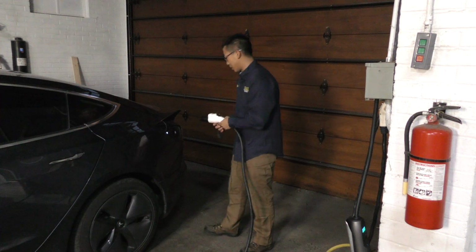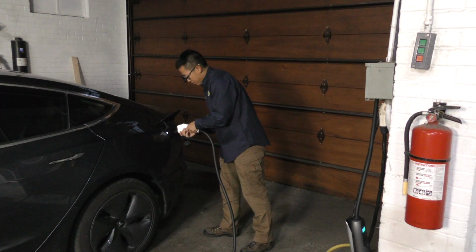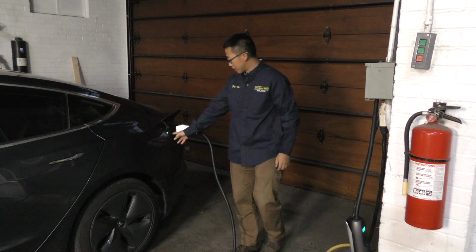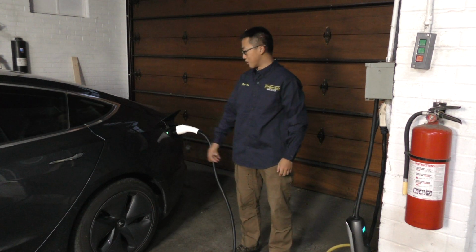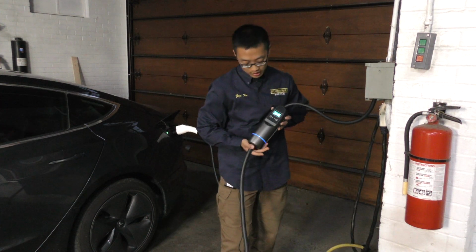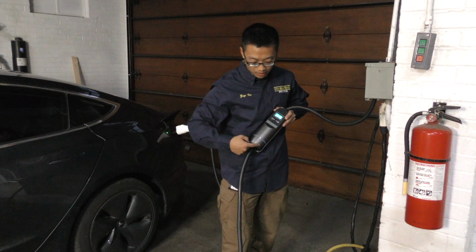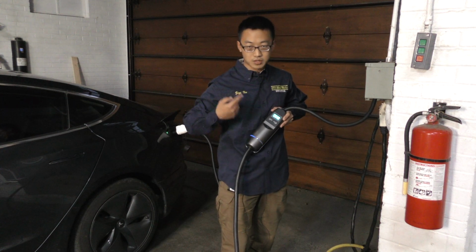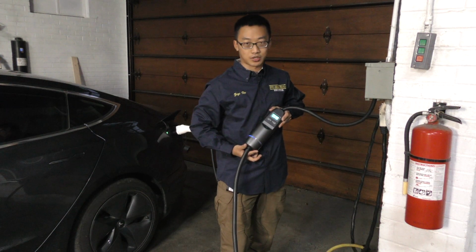Okay, I'll plug it in now. Okay, it's plugged in. The Model 3's indicator shows green. That's charging now. And then from this side, you also can see it has the blue ring LED indicator on the charger. It's like spinning. So it's charging too, telling you you're charging. That's it.